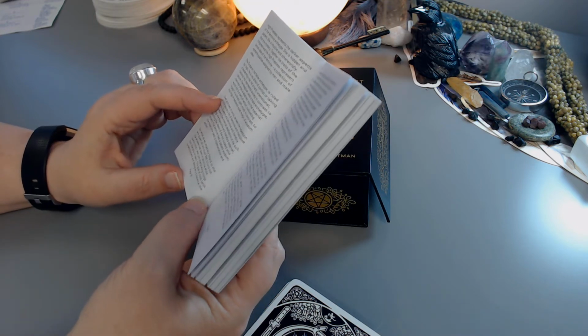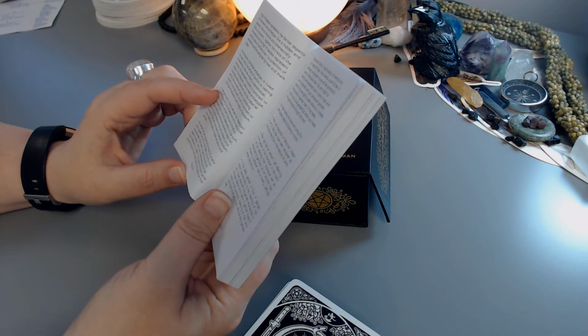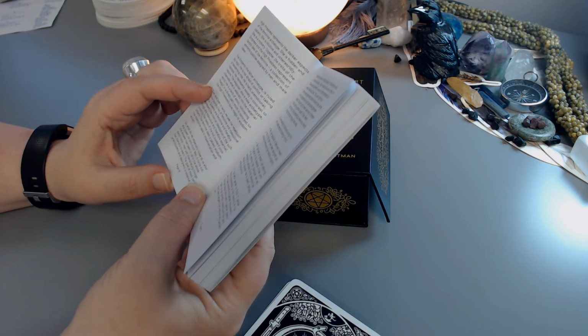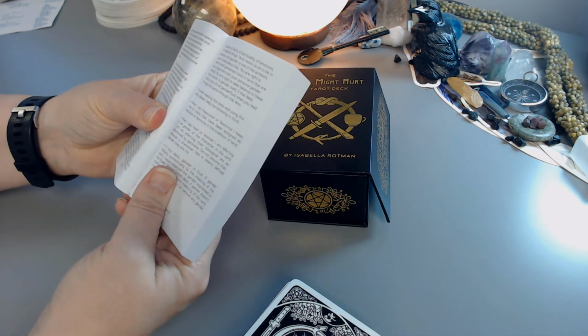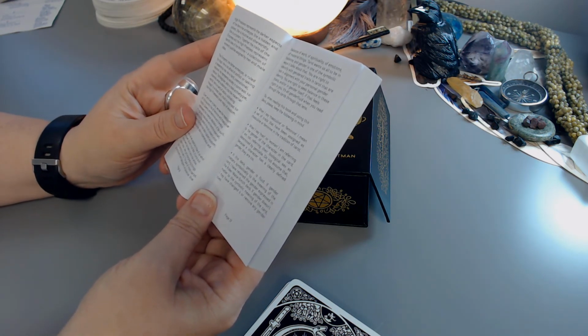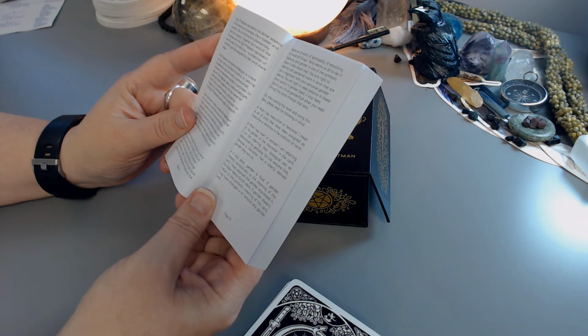So what do we do? Especially those of us who are queer, what do we do with this? Well, it turns out the answer has been in tarot the whole damn time. I was just interpreting things too literally to see it.